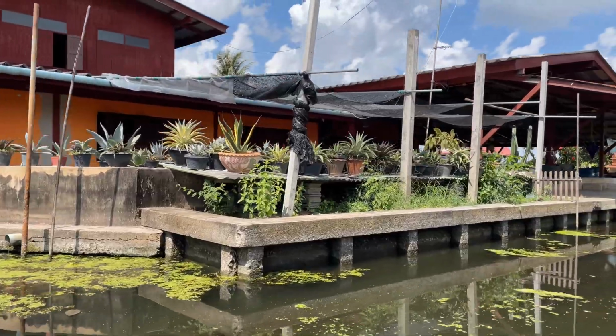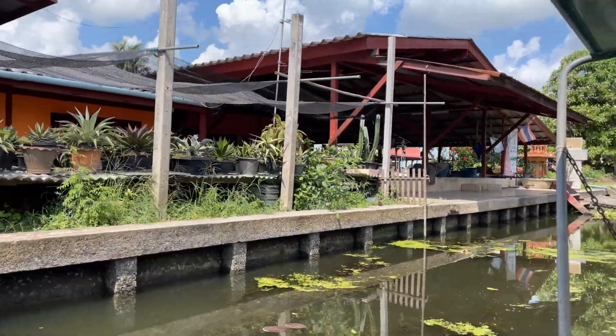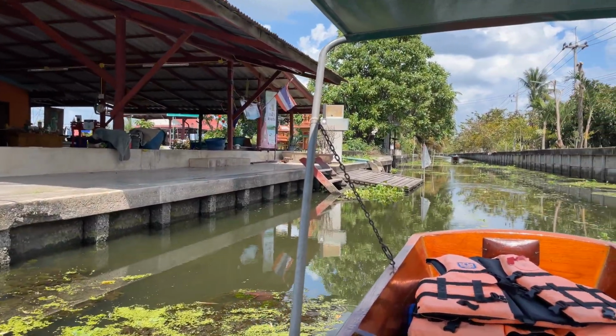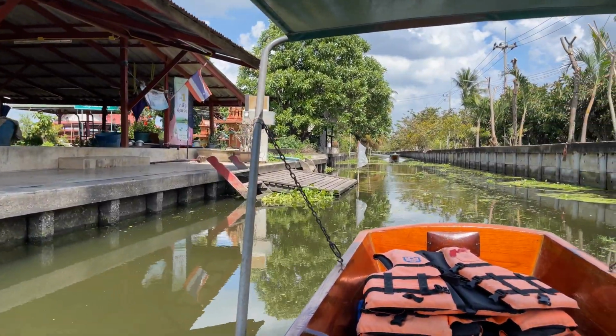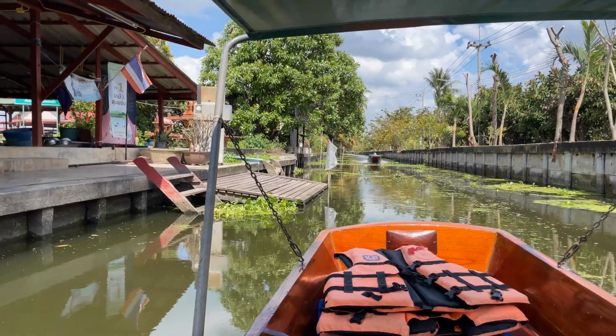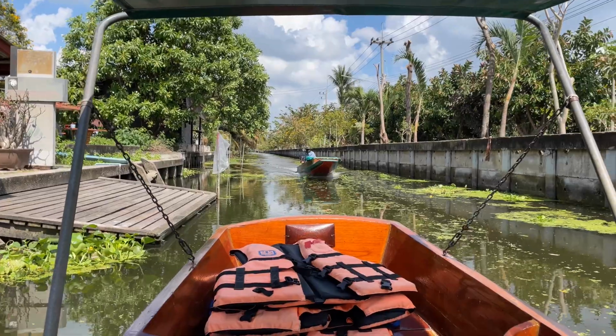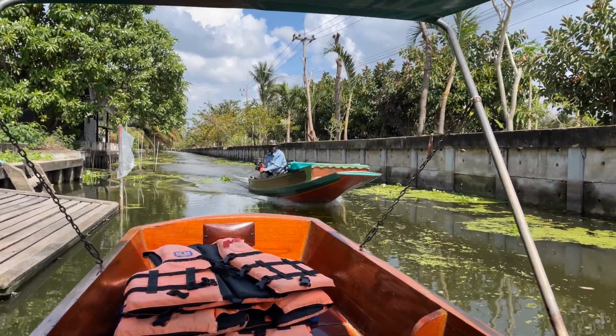Looks like this is the first stop. So we're gonna be doing what he said, 4 stops. There's supposed to be 5, but the guy that takes you out on the traditional tractor, the Etan, he's sick today, so we don't get to stop there. Another longtail.